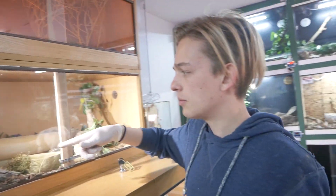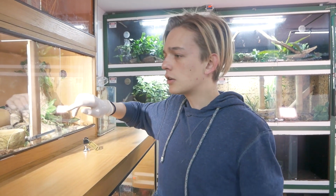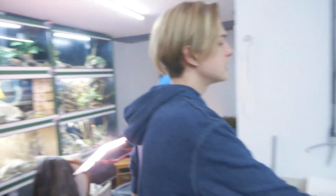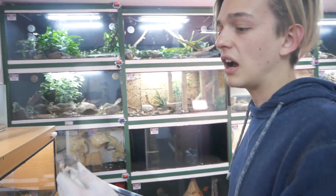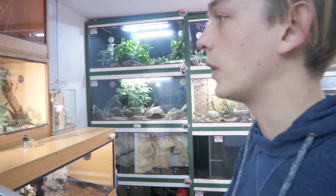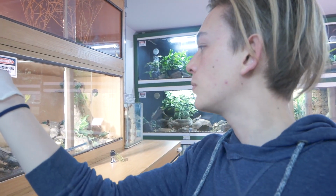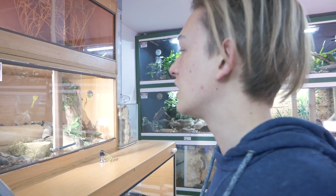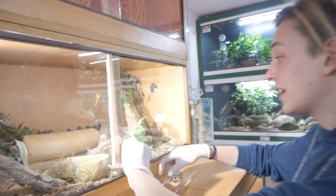Okay, now with this cobra, she's in her hidey hole there. She gets spooked out when I mess with her, so I'm going to just put the rodent at the entrance of the hole to her hideaway, and then she will find out where it is and she'll swallow it. I don't need to worry about her, so just put it over there and then she'll eat it from there. Easy as that for that cobra.